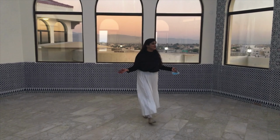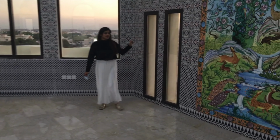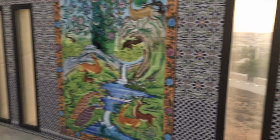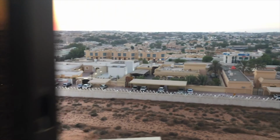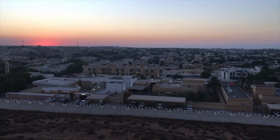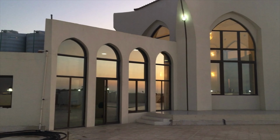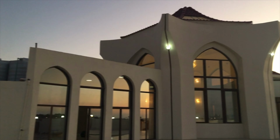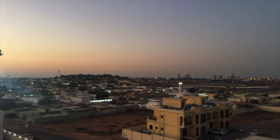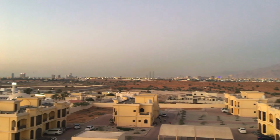Beautiful view of the Ras Al Khaimah city through the windows. Let's now go to the balcony and see the sunset views from the last floor of this palace. The panoramic view that you get from the rooftop of this palace is mind-blowing. You also get a good glimpse of the entire city of Ras Al Khaimah. You can also catch the sunset from here.